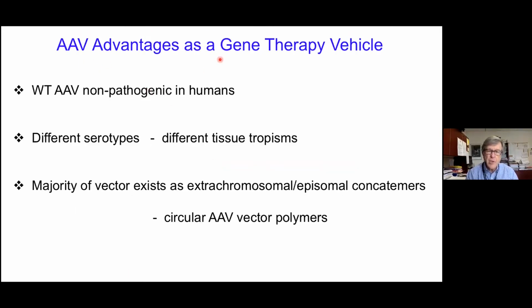So the advantages of AAV as a gene delivery vehicle is that the wild type virus, the normal AAV virus, doesn't cause disease in humans. There are various forms of the virus, different serotypes, which are the protein coat of the virus, and that allows you to deliver the vector to different tissues in the body. And then the other advantage, although we'll return to this at the end of my talk, is that the vast majority of the vector exists outside of the host chromosomes. So it's extrachromosomal, and it exists in what we call episomes within the nucleus, these so-called circular AAV vector polymers. And again, I'll return to this later in the talk.